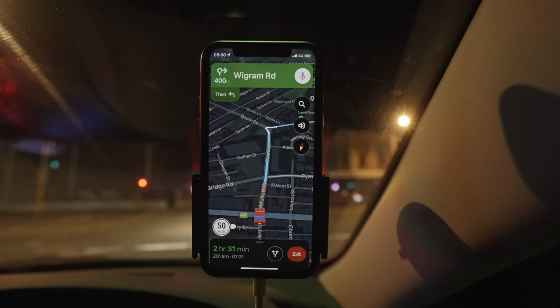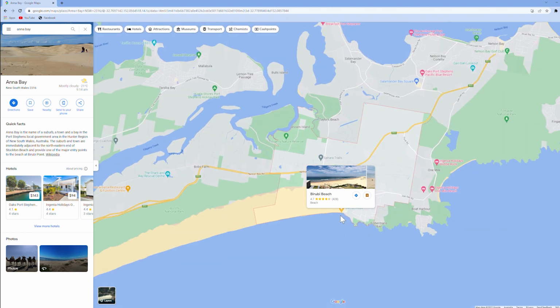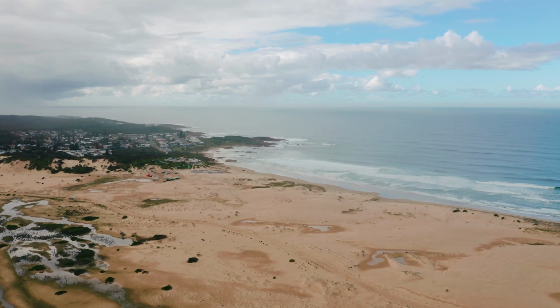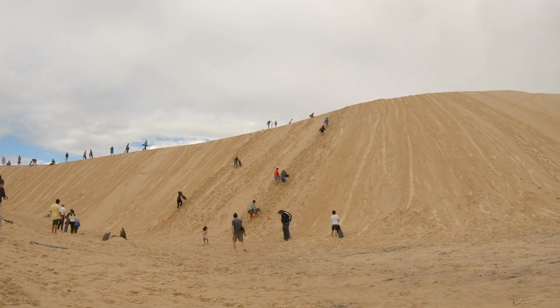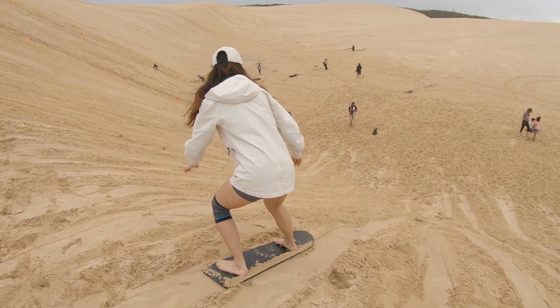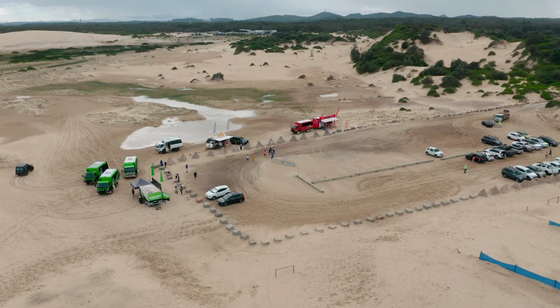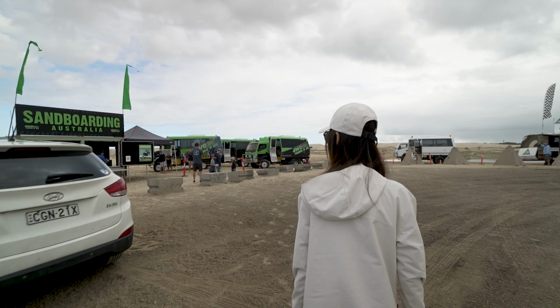So after more than 230 kilometers of driving, we are finally here at our first stop of the road trip, which is Birubi Point. We are in the Anna Bay area, and apparently this area is popular for its beach and the sand dunes that are behind us. So people come here for 4-wheel drive activities, sandboarding, or to ride the dune buggy. And it's also popular for horse rides and camel rides, I think, but so far I don't see any of them around. So yes, let's go check out the area.